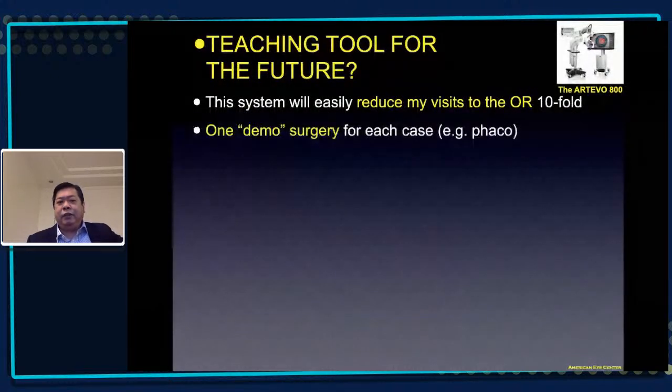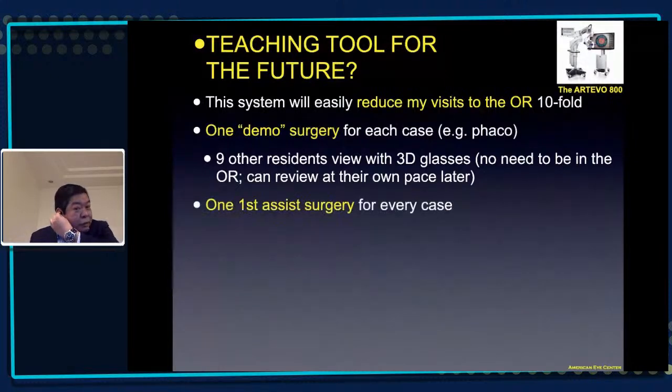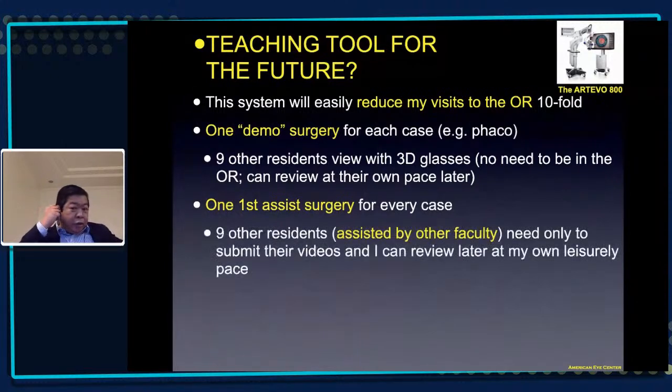Now imagine this, you can just do one demo surgery for each case, for example, phaco. The 9 other residents can view the surgery with 3D glasses. They don't even have to be in the OR at that time. They can review it later at their own pace. And they assist surgery for every case, and the other 9 residents are assisted by other faculty.